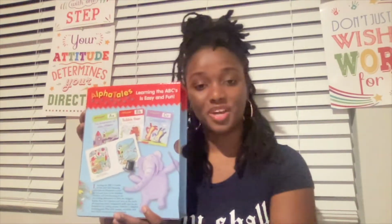Today I just wanted to talk to you about a very fun book set that we have been using in our homeschool routine for our reading skills, for our phonics skills. And this set is called AlphaTales. I love AlphaTales. My daughter loves AlphaTales. We just love AlphaTales. AlphaTales is pretty much this book set from Scholastic.